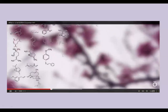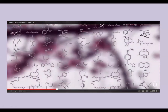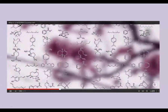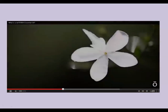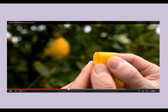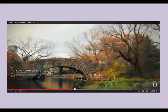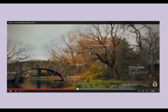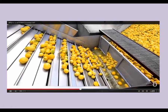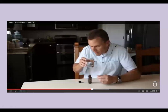There are over 3,000 identified varieties of aromatic compounds, each with its own unique and functional chemical constituents that provide different aromas and benefits to the plants. From the petals of a flower, to the leaves of a plant, the rind of a fruit, or the resin of a tree, these volatile aromatic compounds are all around us. Distilled directly from their plant sources, essential oils are multifaceted agents that have seemingly endless applications to our health and can be used aromatically, topically, or internally.